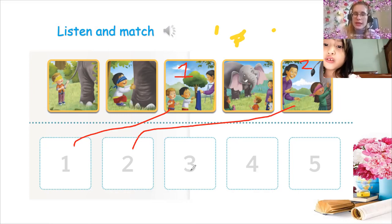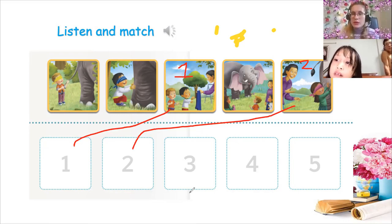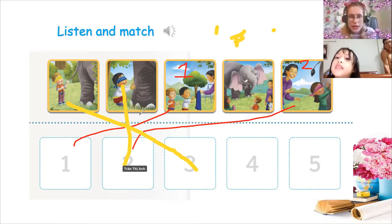Number three, which one? It feels like a tree. And the boy is touching the elephant's leg. Which picture is number three? This one is number three. Good.